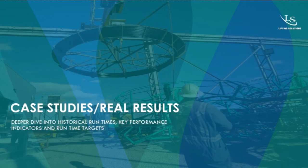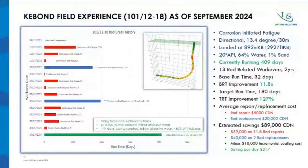The first sample well is focused in case study LSCS15 and involved corrosion-initiated fatigue in a directional well with 13.4 degree per 30 meter dogleg severity. The pump was landed at 892 MKB with 20 API oil gravity, 64% water, and 1% sand. This well experienced 13 rod-related workovers in a period of just over 2 years.